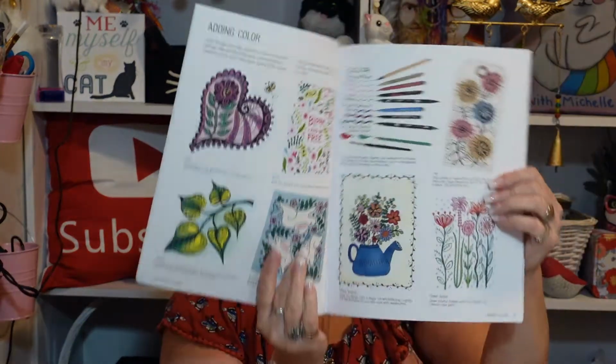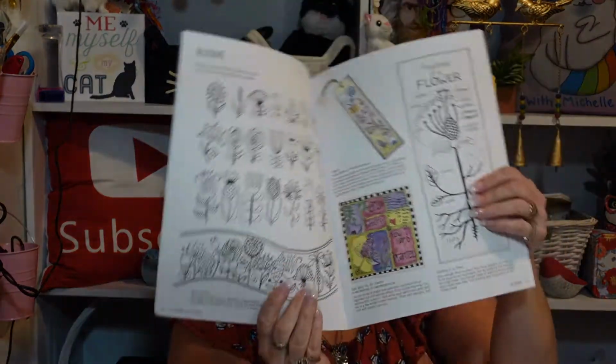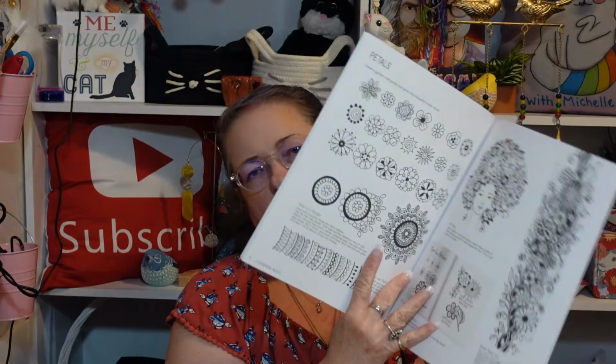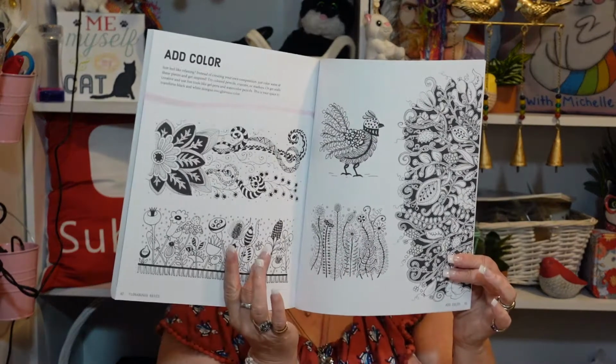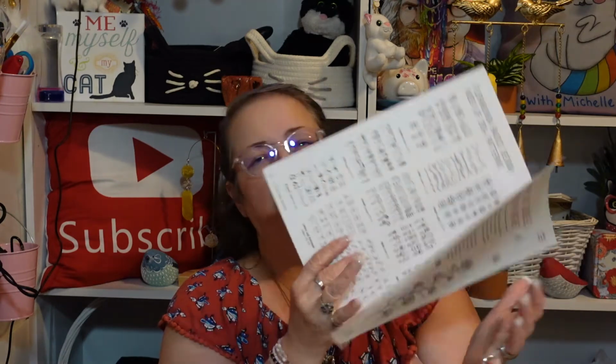And you can do it in color. And it's different blooms, fantasy looking blooms that you can make. And borders and... See, it just goes on and on throughout the whole book. And then places to practice it. Here it is, step by step, now you do it. And here's color it in. And then an index.